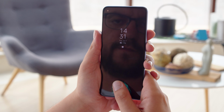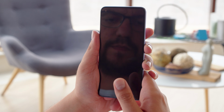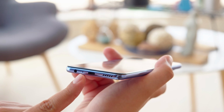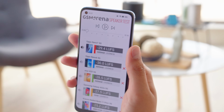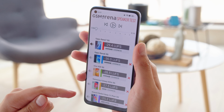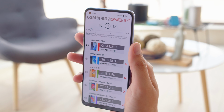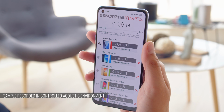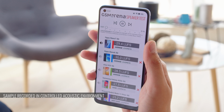There's a fingerprint reader sitting under the display too, for unlocking and authentication. It's quite fast and accurate. Like I mentioned before, for your audio, Oppo has brought back a traditional headphone jack this time around. There's still just a single speaker though, which earned a mark of average on our loudness test. Still, the sound quality does seem to be a bit better than last year, with clearer highs and vocals. Another upgrade you get on the Reno7 5G is expandable storage, on top of the 256 gigs built in.